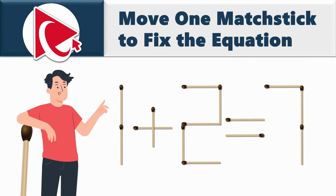You're presented with a matchstick challenge. There is an expression: you need to move one matchstick to fix the equation. The current equation is 1 plus 2 equals 7, which is not mathematically correct. It is hard to believe, but moving only one matchstick will help you solve this equation.